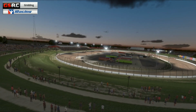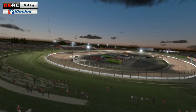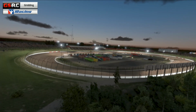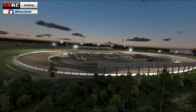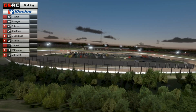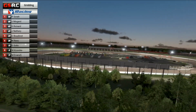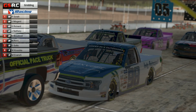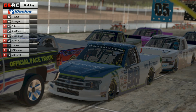Yes, we are. So, no heat races is the call for tonight. That was a potential possibility. Instead, we are going straight to the grid for tonight's action. 8 trucks expected to make the start tonight. Those 8 trucks will be Presley Sora, who will bring them to the green flag. Jared Mogart in second. Scott Ricard in third. Then you have Jason Nethery in fourth. Then you have the number 30 machine, Abodinot, in fifth. Nicholas Reese in sixth. The last drivers on the grid did not qualify: Denny Soul as well as Mark Evans for tonight.